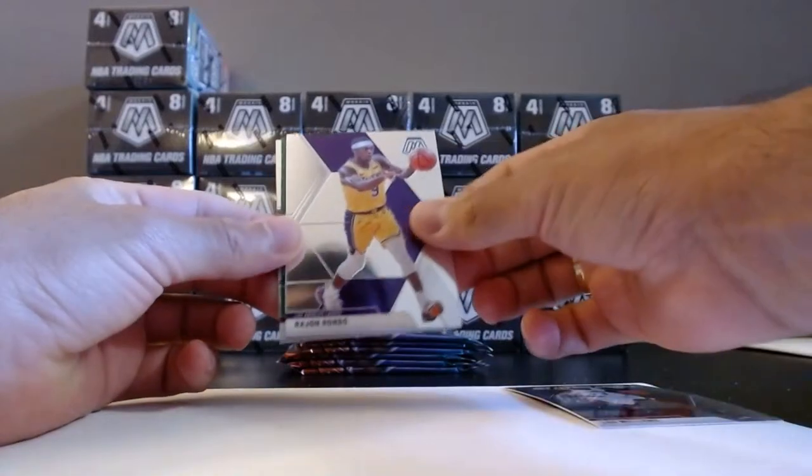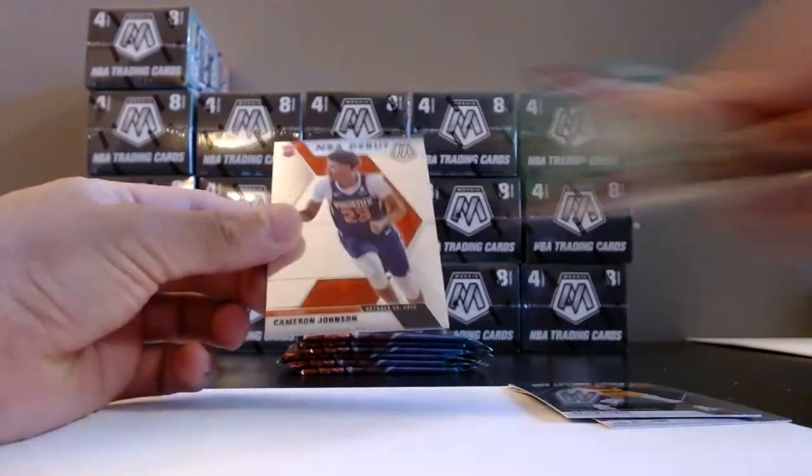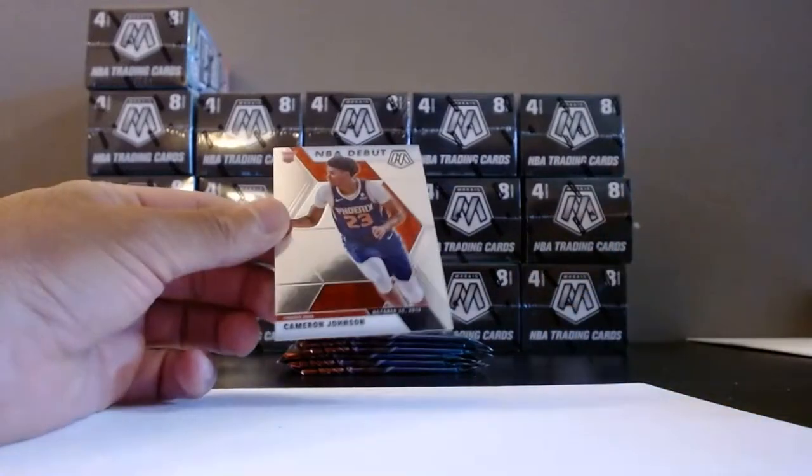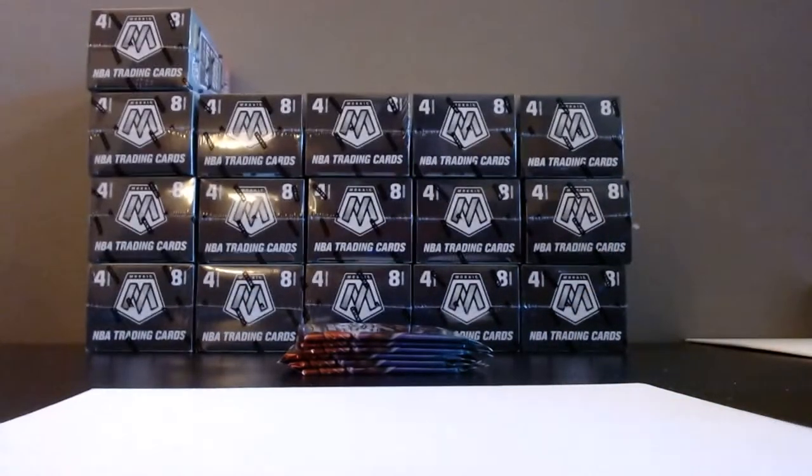Lou Williams, Rondo. We have a green mosaic for the Cavs, Larry Nance Jr. And for the Suns, Cameron Johnson, NBA debut. Come on, Bucks. Let's go, baby.